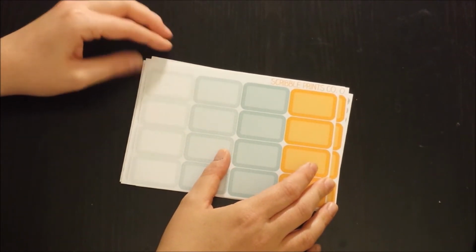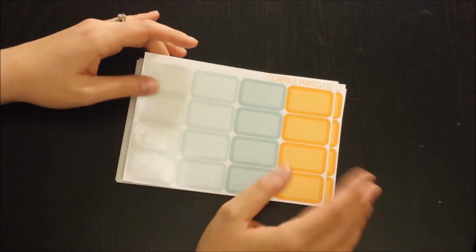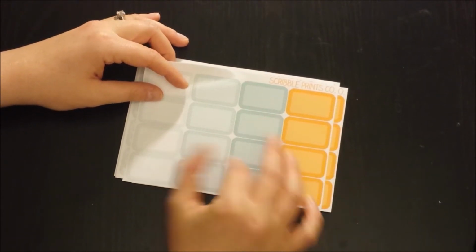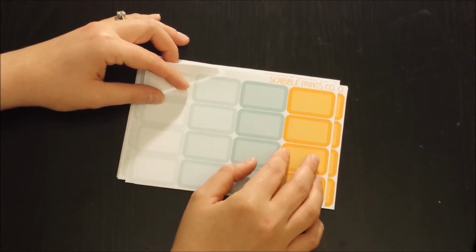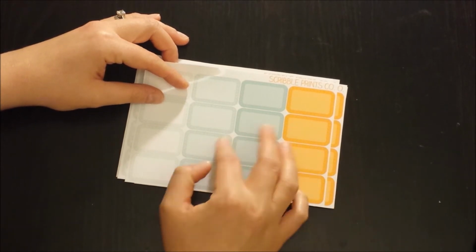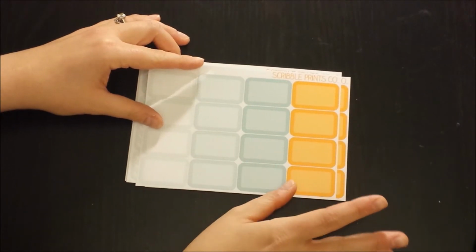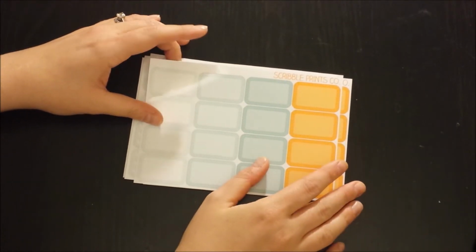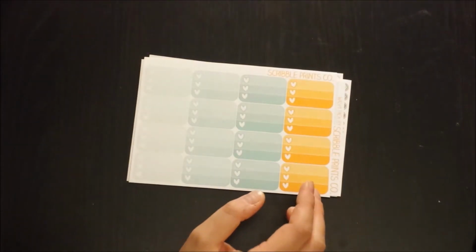Then her dotted half boxes. These are really just functional. I use them to mark events. I always think in my head, and I think I said this in my last plan with me, like that old Seinfeld joke about is something sponge worthy. I always think, is it half box worthy? That's my thought. If it's a big event, it gets a half box, and if it's not, then it might get something smaller. But yeah, that's just me being a dork.